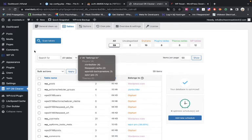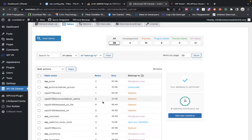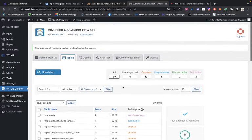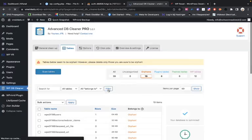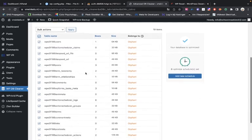That will delete the plugin, so it won't take space in the database. So you can select it, and then you can click the button filter, and it will filter and select all the database from the particular plugin or theme that you're using. But as you can see here, we have the options, and we can get rid of them.